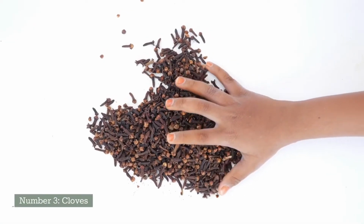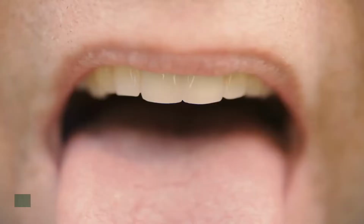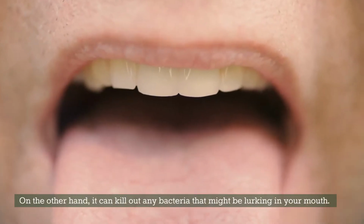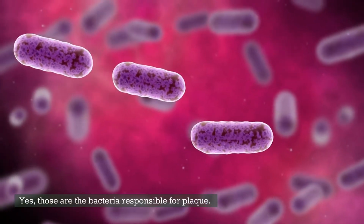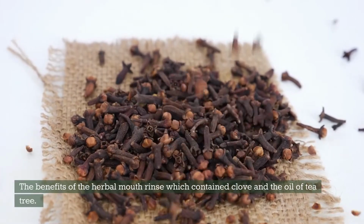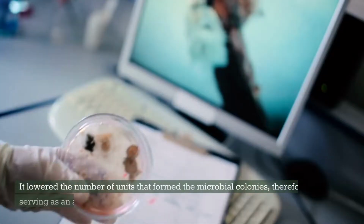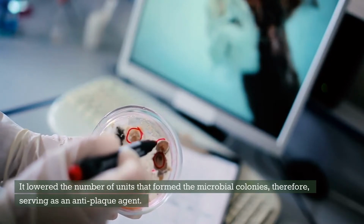Number 3. Cloves. Ground cloves have been used for centuries to ease dental pain. On the other hand, it can kill any bacteria that might be lurking in your mouth. Yes, those are the bacteria responsible for plaque. The benefits of the herbal mouth rinse, which contained clove and the oil of tea tree, lowered the number of units that formed the microbial colonies, therefore serving as an anti-plaque agent.